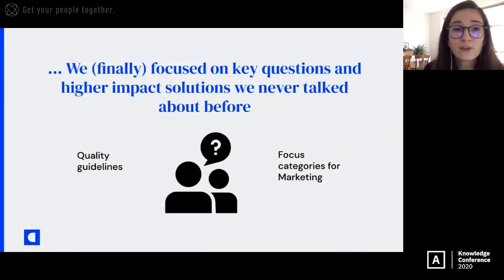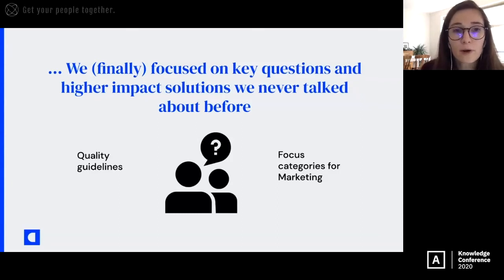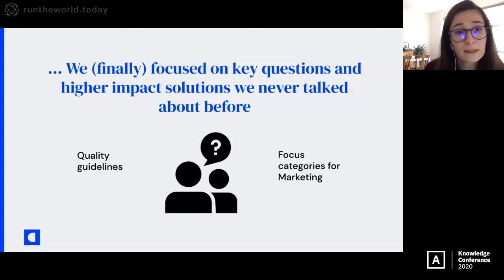And that really changed how the company evolved in recent years, because people finally started to focus on key questions that have high impact, like quality guidelines. So what are the objects that we want to sell? And in marketing, what are the categories that we want to focus on? Because we cannot focus on everything at the same time.